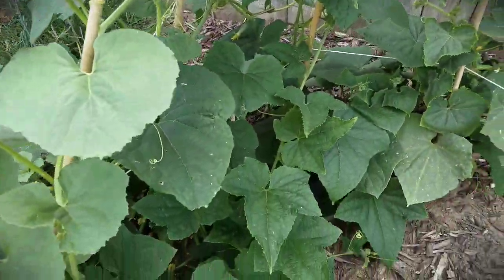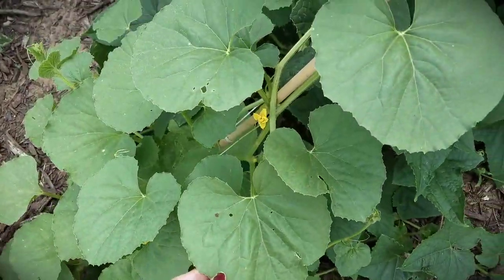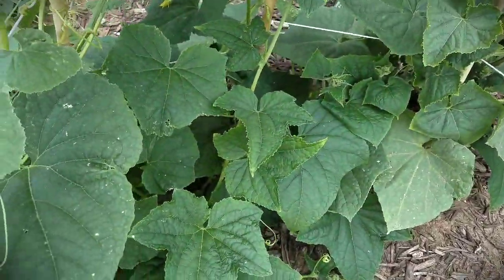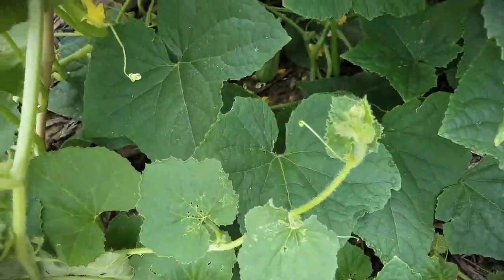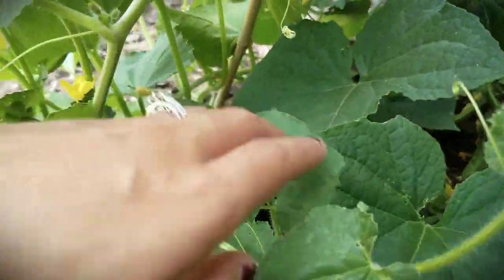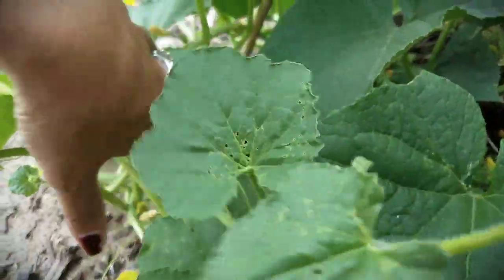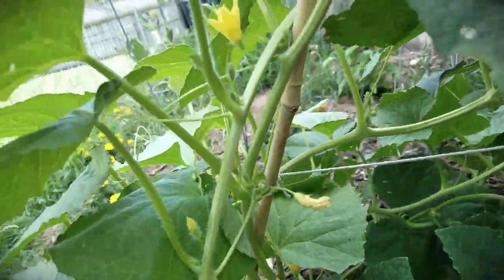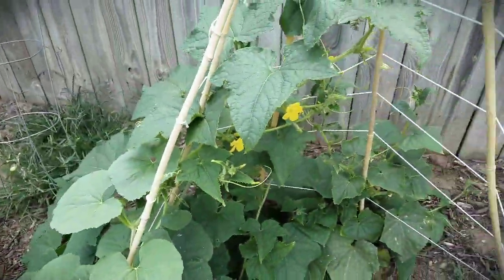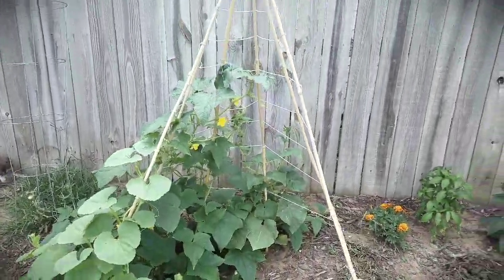They're doing really good. I am noticing that this Armenian one right here seems a little lighter green than these other cucumbers. I don't think I have any tomatoes on these yet, but I have lots of blooms. So it'll only be a matter of time on that. But it's climbing pretty good. I can't wait to see it get all the way to the top.